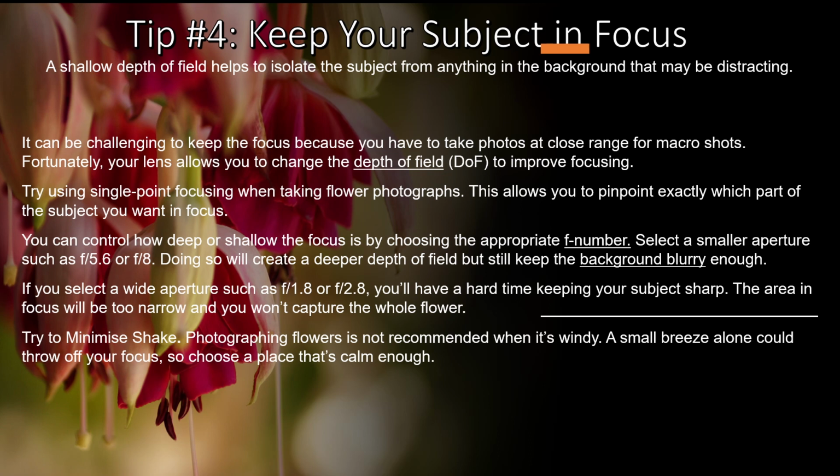This allows you to pinpoint exactly which part of the subject you want to focus. You can control how deep or shallow the focus is by choosing the appropriate f number. Select a smaller aperture such as f6 or f8. Doing so will create a deeper depth of field but still keep the background blurry enough and the picture sharp.